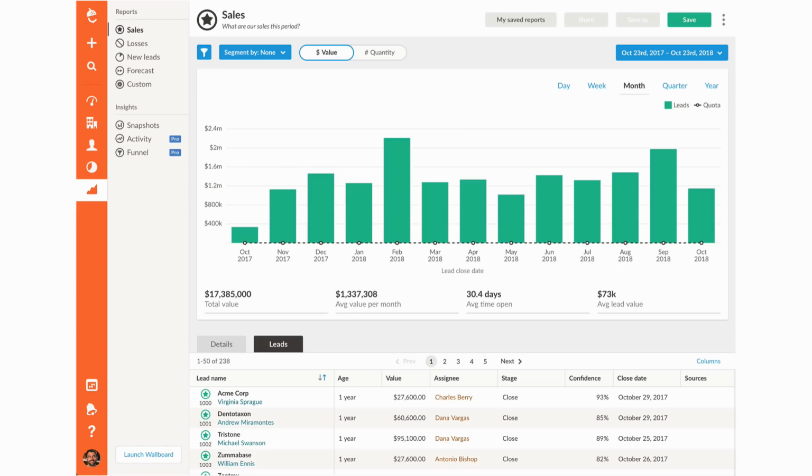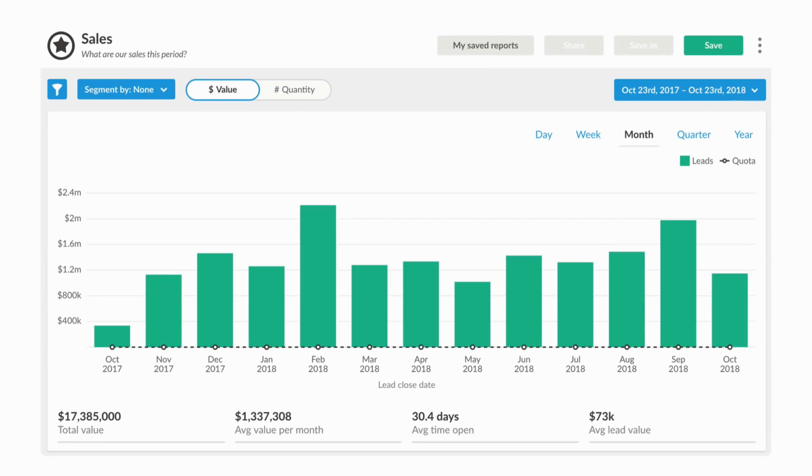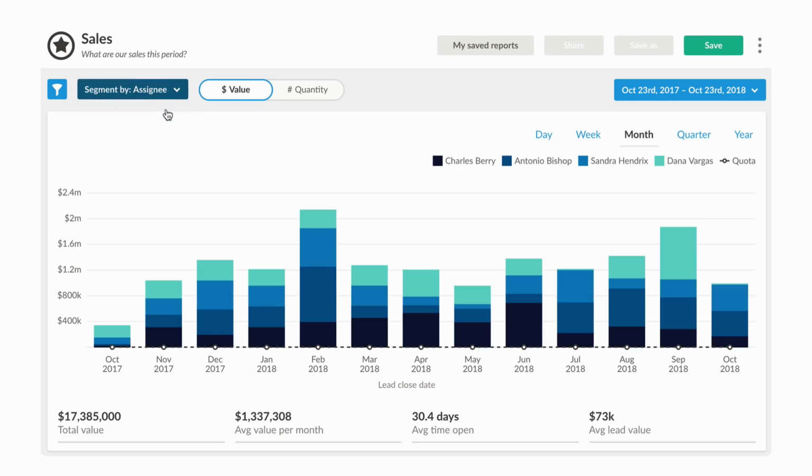So we've talked about how Nutshell makes it effortless to add information and to automate your sales process. And here's the fun part, how Nutshell surfaces useful information. For starters, when you launch Nutshell reports, you're immediately presented with an out-of-the-box sales report. No wizards, no configuration, an instant view of your team's sales. With a click, you can visually segment by product, assignee, and more.